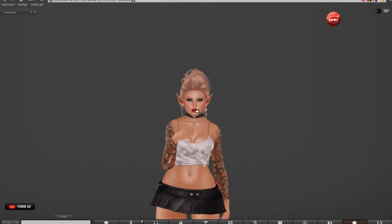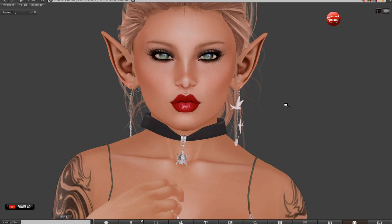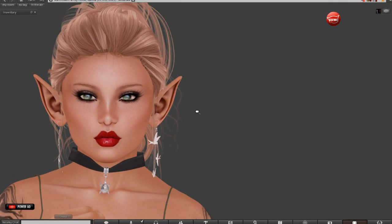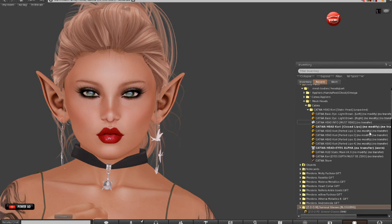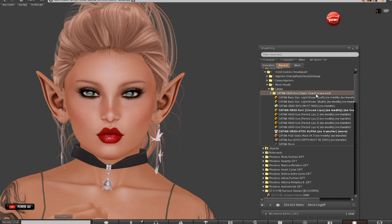Alright, so up to the head. We're going to come right in here, come to the side, and there's a reason for this in just a moment. Okay. Oh, my skin is from Lumae. Anyway, so this head is Corey from Katawa. Corey's a static mesh head. It comes with your basic eyes. They're colored brown, but I am currently wearing my Ambrosia eyes still.